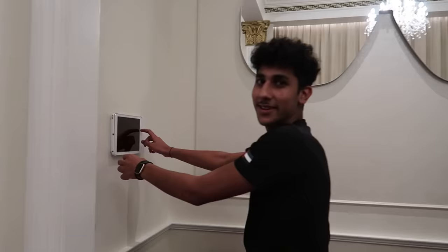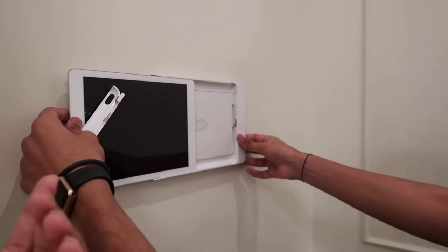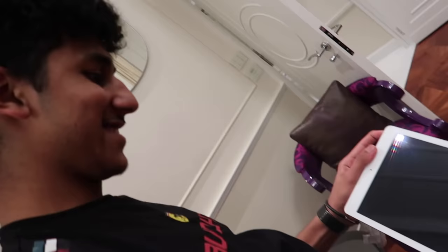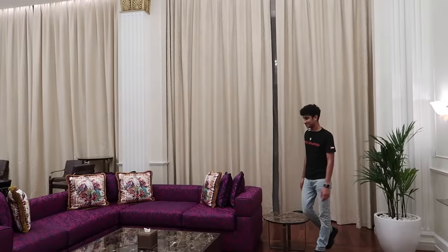So guys, this is actually a smart hotel room. You can control everything with a tablet. I think you just broke it. I don't know if you're supposed to do that. I think it's out of charge. You broke it and it's out of charge. Okay, but otherwise it should work and then I'd be controlling the stuff in the room. You can imagine how it's like. Damn.